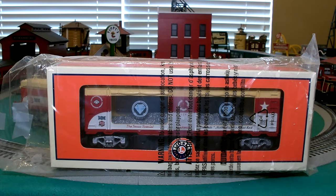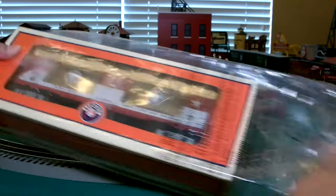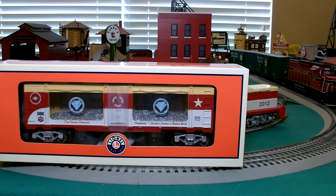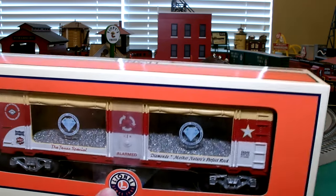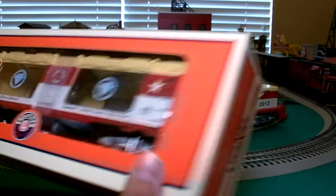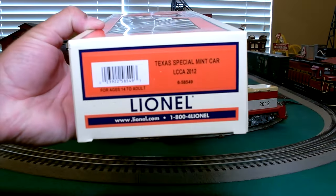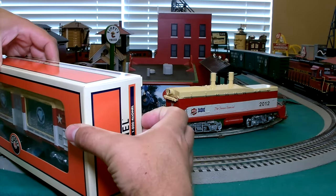Okay, up next we have the Texas Special Diamond Mint car. So let's go ahead and take a closer look here. I've always liked mint cars, but this has got to be one of the best mint cars Lionel has put out. It's really nice looking. Here's the side of the box there. These usually go for a few bucks on eBay.